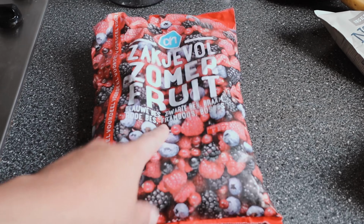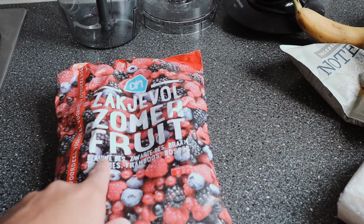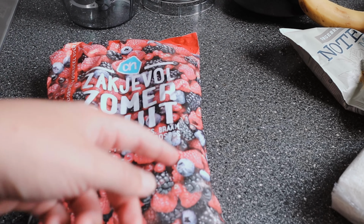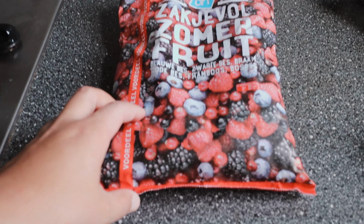I also like to get the frozen berries from the supermarkets. This is a mix of summer fruits, as they like to call it. They have blueberry, red berry, raspberry, blackberry, and yeah, all types of different berries. Berries are some of the healthiest foods you can eat because they are low in calories, they are high in fiber, they are full of vitamin C, antioxidants, so we love them for that.